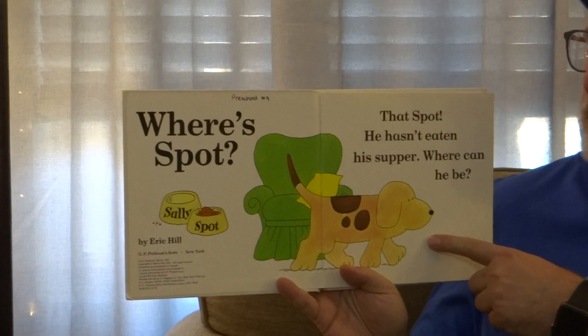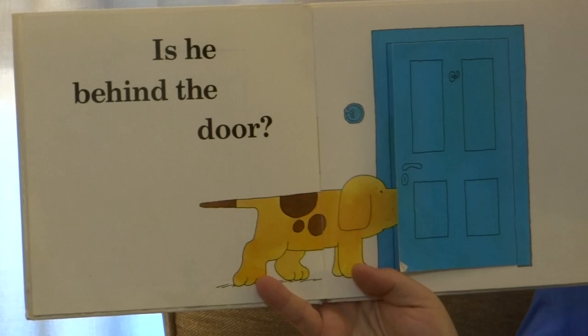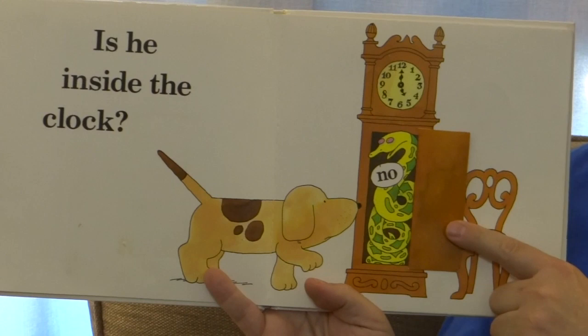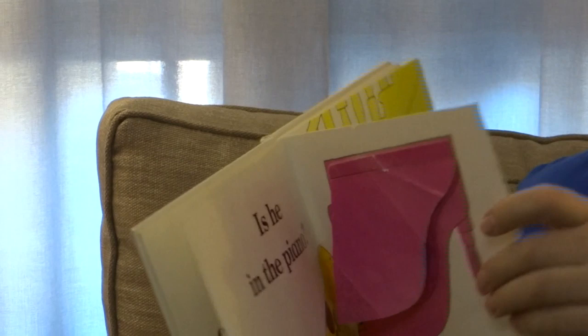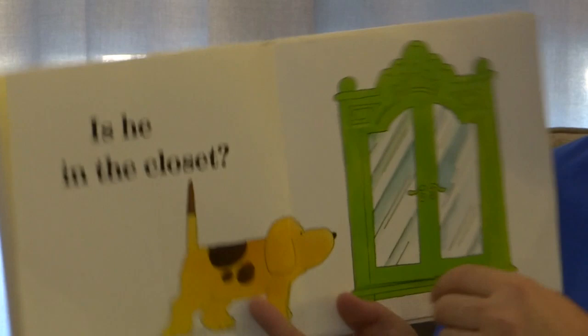Where's Spot? That Spot, he hasn't eaten his supper. Where can he be? This is Spot's mom, Sally. Is he behind the door? No. Is he inside the clock? Is he in the piano? No. No. Is he under the stairs? No. Is he in the closet? No.